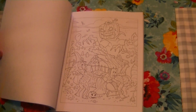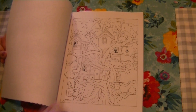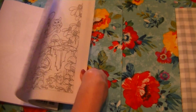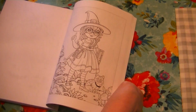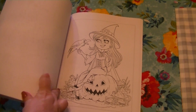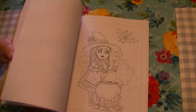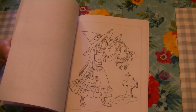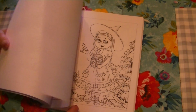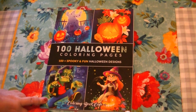So I have a few Coloring Book Cafe books now. I didn't have any for the longest time. It seemed like everybody had them except for me. Yeah, these are from the Little Witches one there. Look how cute that is. But everybody seemed to have them, and I didn't have any for the longest time, and then I got one. And I think I have two or three now, and then this one now. So these are really cute. That is the 100 Halloween coloring pages from Coloring Book Cafe.